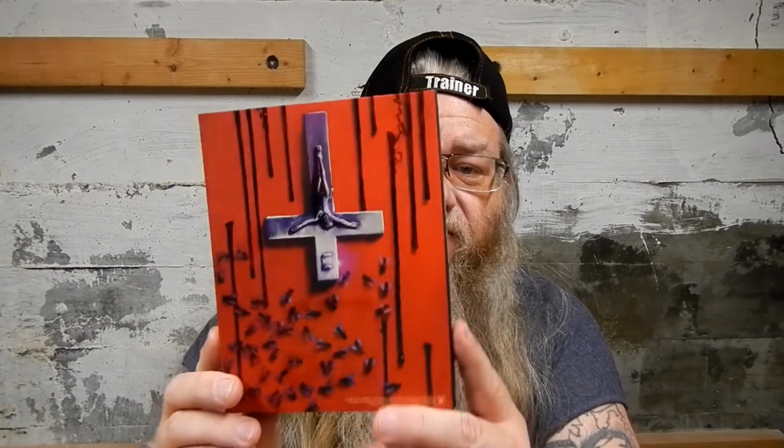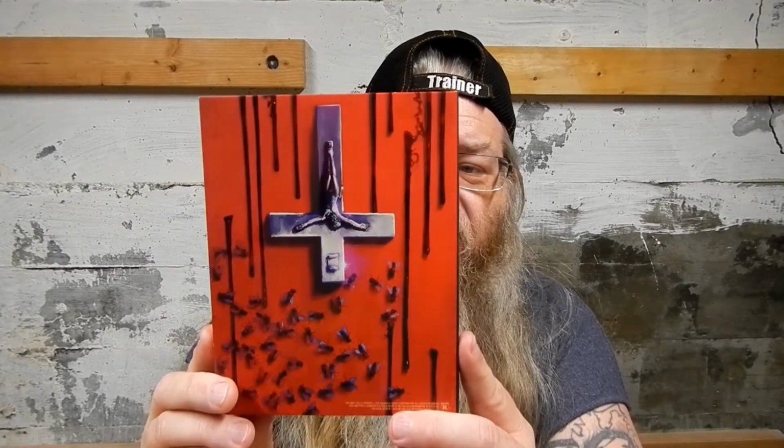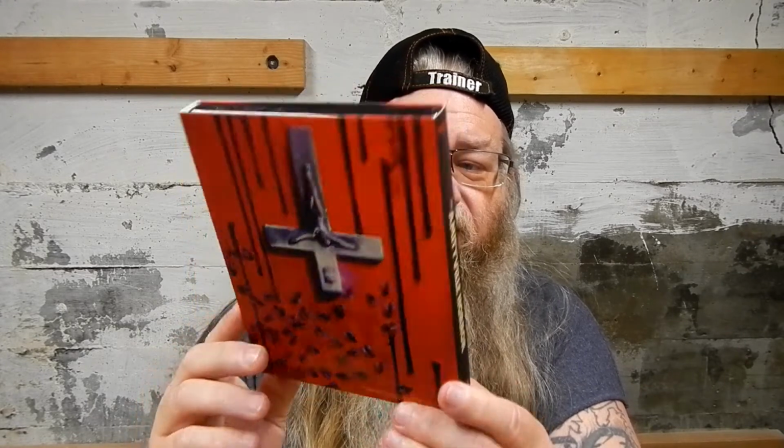That is actually pretty cool. It's got certain things embossed on it. You can say the "get out" in a certain way. Some of you can read it and some of you can't. So I will be hanging on to this.